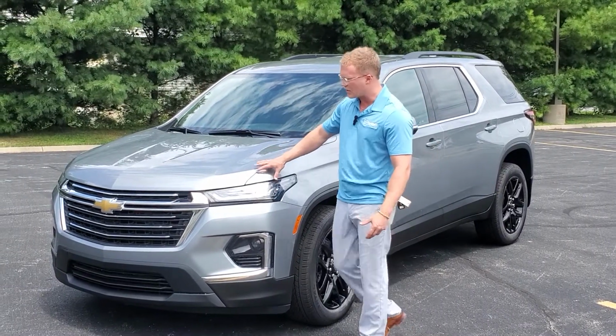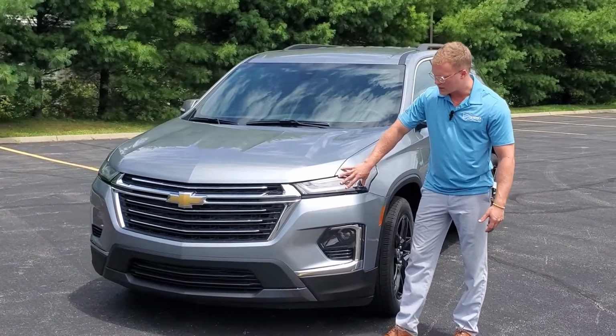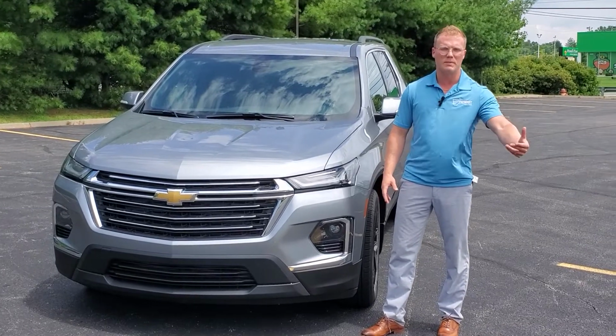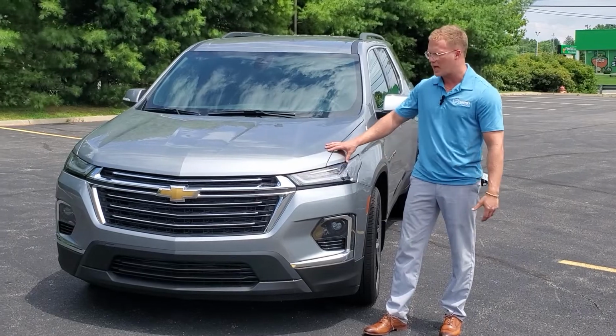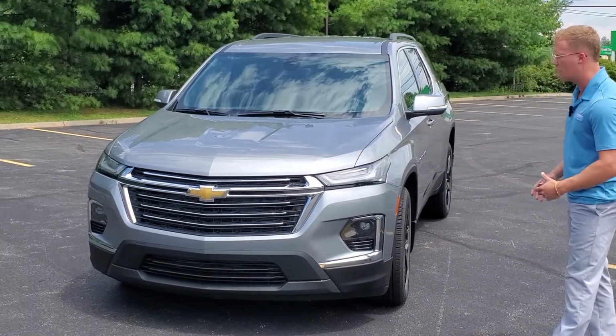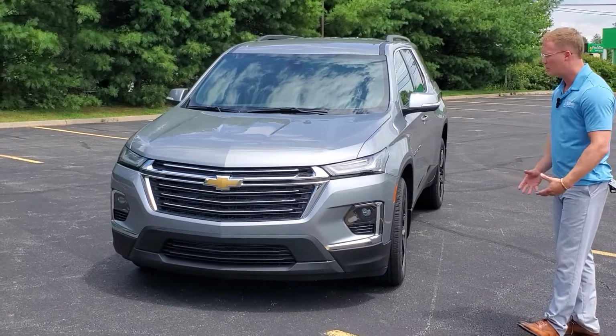A couple things about this Traverse is that it's got the daytime running lights. You've got the daytime running lights, it's got that sleeker look. So the front end is a little bit different than what it used to be back in 21 and 2022. In 2023, it's all new, redesigned in the front. In my opinion, I feel like the Traverse is a little bit sportier than what it used to be. It's not as bulky, it's a little bit sleeker.